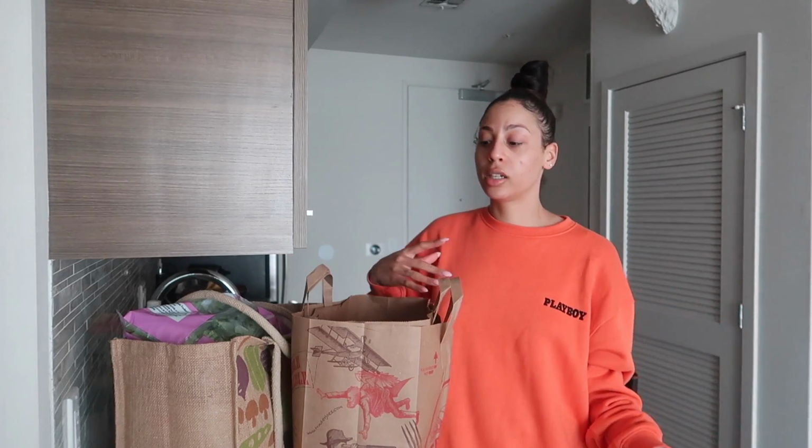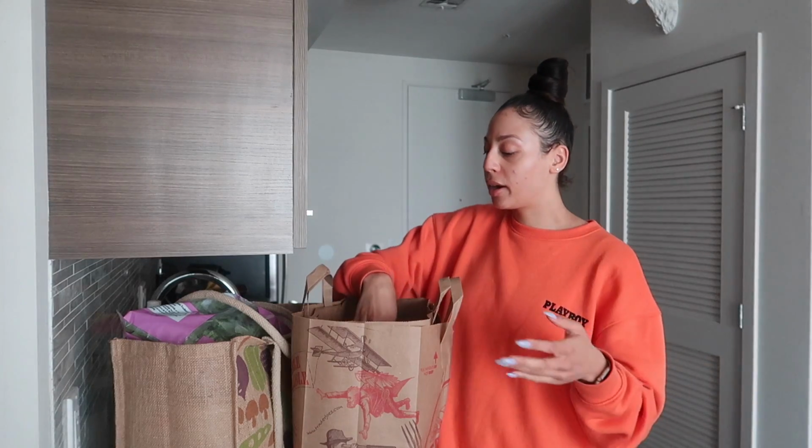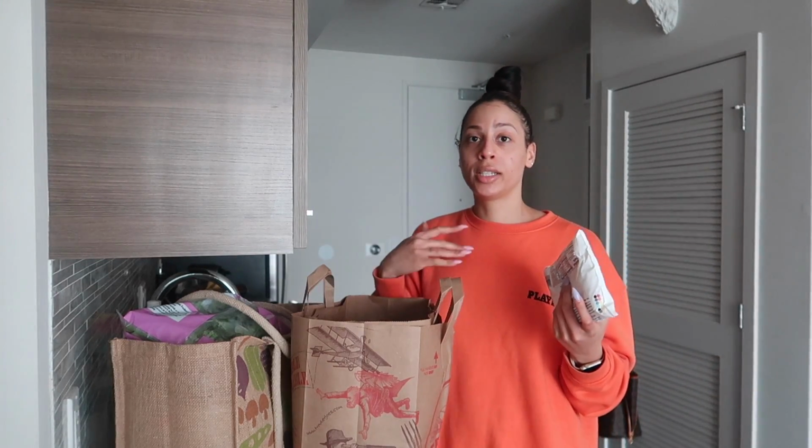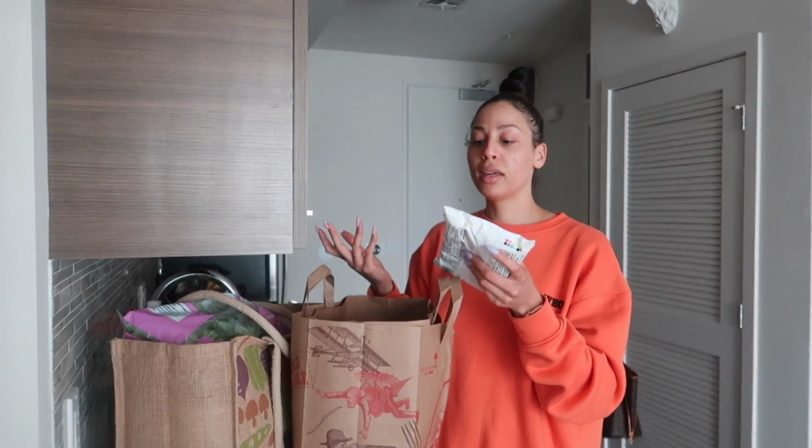And I always say this, eat the rainbow. So get a variety of veggies in different colors, maybe orange or yellow bell pepper if you're used to eating green all of the time, just so you get more nutrients, a variety within your meals.